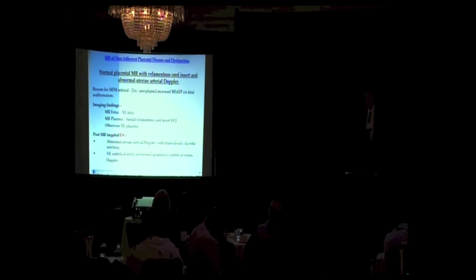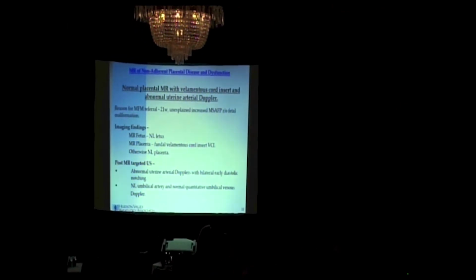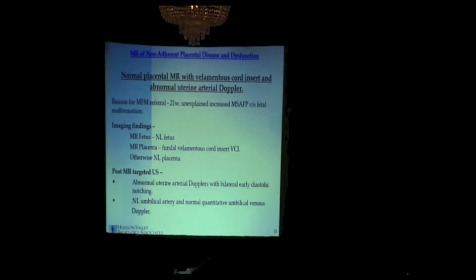This was a normal placental MR with velamentous cord insertion, but abnormal uterine artery Doppler. The reason for MFM referral was, again, unexplained elevated AFP, rule out fetal malformation. The MR demonstrated normal fetus, normal placenta, with the exception of a fundal velamentous cord insertion.